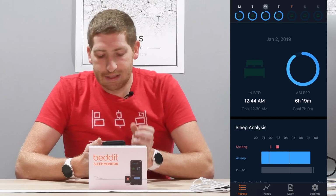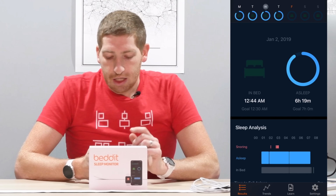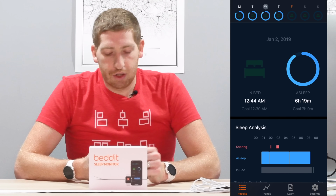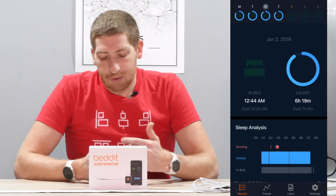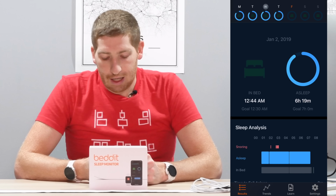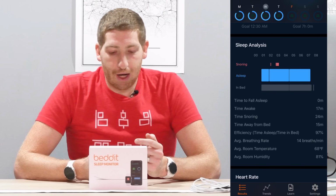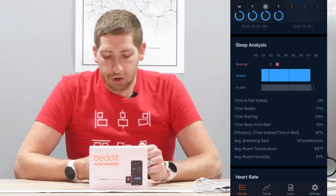So here we are in the app itself, and this is from about 2 days ago. You can see here that I went to bed at 12:44 a.m. The goal time I set was 12:30. I was asleep for 6 hours and 19 minutes. If I scroll down into this, you can see I apparently was snoring before 3 a.m. I was asleep in all those blue bars there.